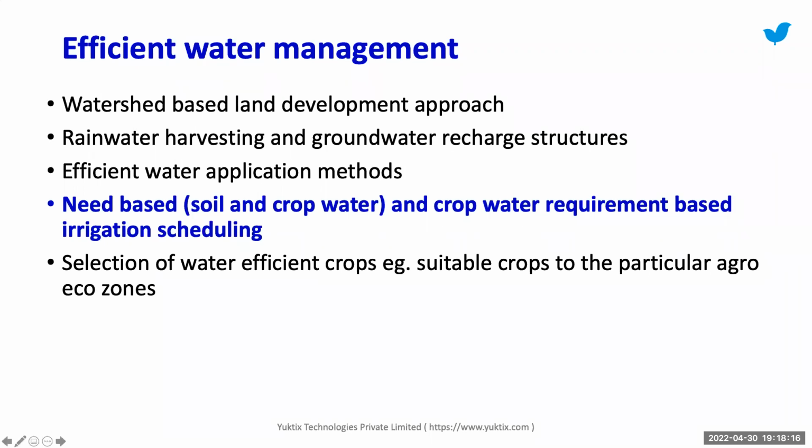Water harvesting structures and groundwater recharge structures like farm ponds, check dams, gully plugs, percolation tanks, sunken ponds can be constructed at the farmer's level, in the farmer's field, or if the natural rainwater is flowing by his field, he can construct some water harvesting structures which can allow the groundwater to be recharged.